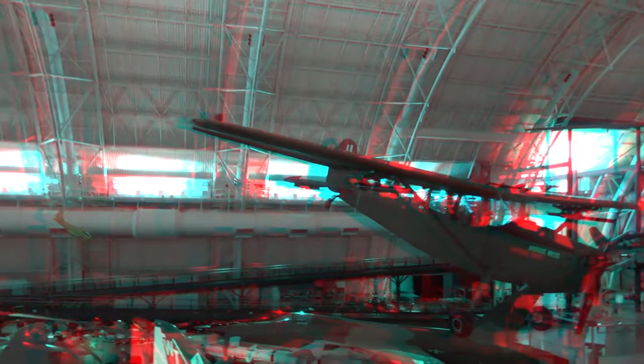And a lot of these planes are irreplaceable. I mean, imagine if something fell on the Enola Gay. Imagine you destroyed that. Actually, there's a lot of people that would like to destroy it. When we get closer to the Enola Gay, I'll talk about that a bit more. I know I talk about the Enola Gay a lot. I keep saying Enola Gay, Enola Gay, Enola Gay.